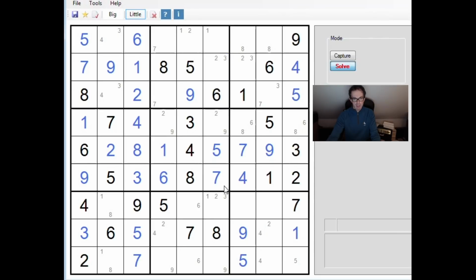Oh, hang on. Let me just carry on down the column here. So we need 1, 2, 3, 4, and 9. So this square can be 1, 3, 4, and 9, I think. Am I missing something there? I don't want to miss something.